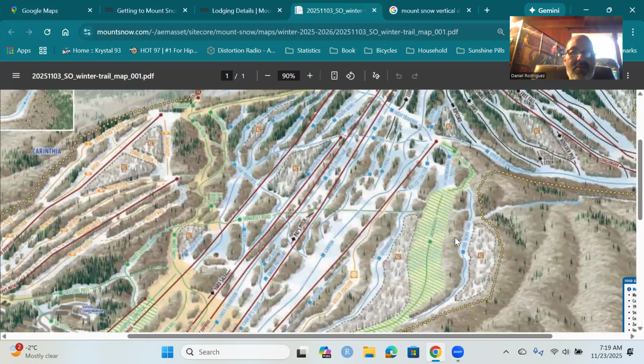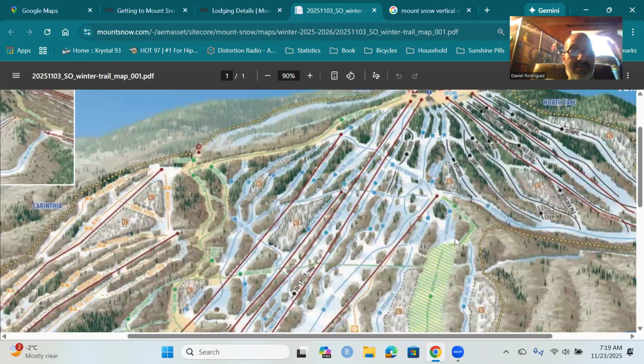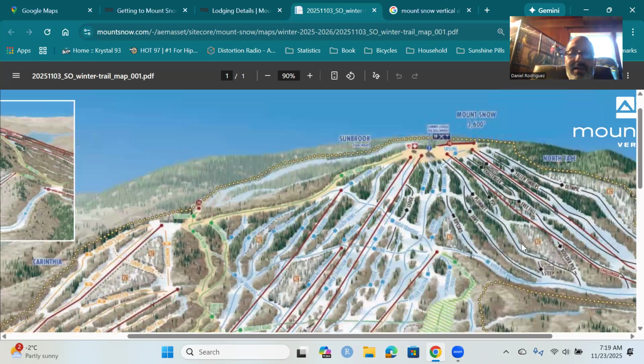I find it overcrowded. One thing I've learned about ski areas: greens are either just easy, they're meant to be easy, or they're overcrowded. Let me rephrase that. They're either easy or they're used as transit points. Like somebody's at Corinthia, they want to get back, they'll get on Long John or they'll use this traverse here. So they'll use these as traverses, and that makes them extremely busy.